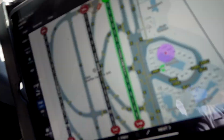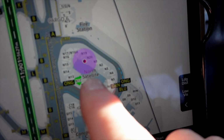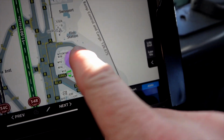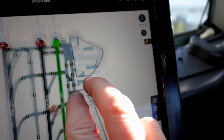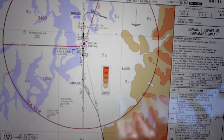All right, so let's look at our flight today. We are taking one more to Las Vegas. So we're at gate 20 here. Push out, probably taxi around the horn here. Single engine taxi again because we got a nice long taxi out to runway 16 left. Depart off the Suma departure, just like our last flight.